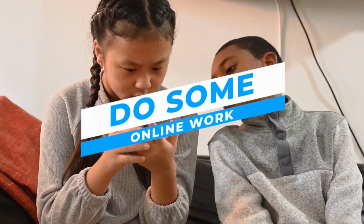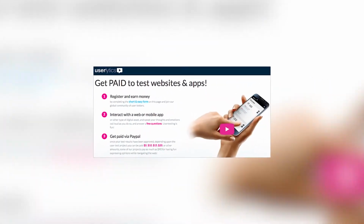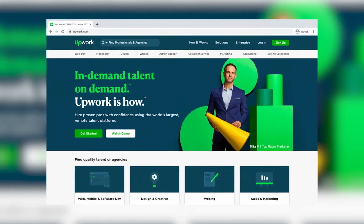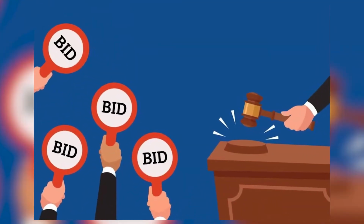8. Do some online work. According to listenmoneymatters.com, there are numerous websites that will pay you to complete tasks for them. TaskRabbit and Upwork are just two of these sites in which jobs are listed. Some sites will ask you to bid on jobs. Others pay a flat fee.